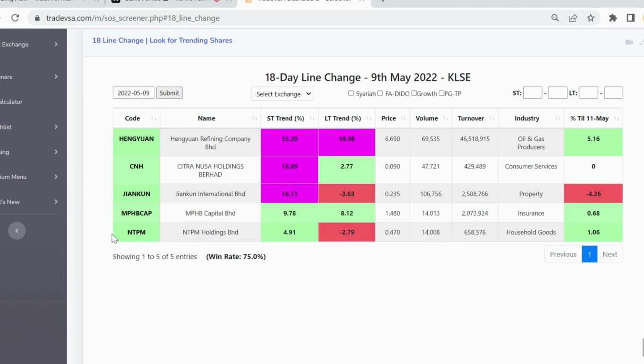Now, for me, I kind of like NTPM overall. I will share with you three counters here today. And again, in this video I'm definitely not doing any buy call. If you want to do any entry or exit strategy, please make sure you have your own trading plan.